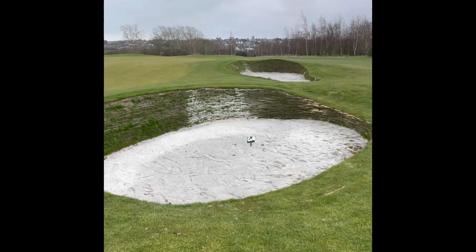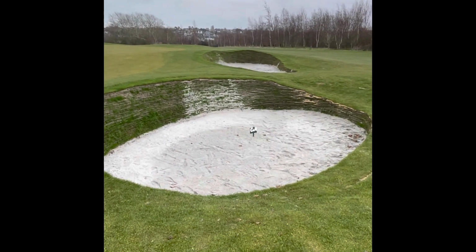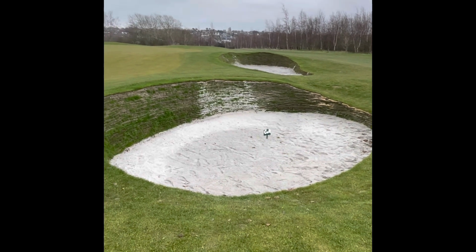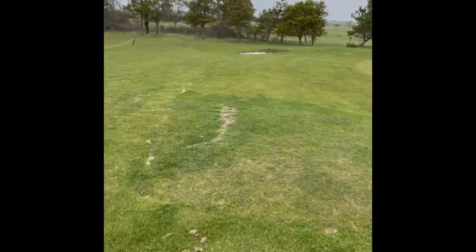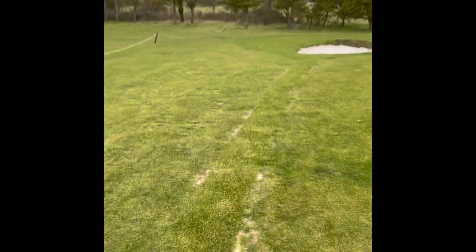They're probably the 2 deeper-faced ones. As you can see, both have got the new sand in, which we're going to trial on just these 5 round here, and we'll see how we get on with it. And if you walk around the front of the green, you can see the turf where one of the drains goes out to a manhole.